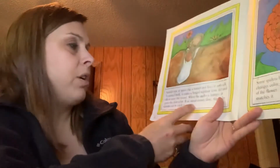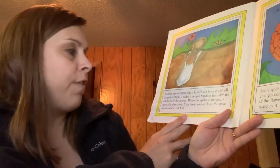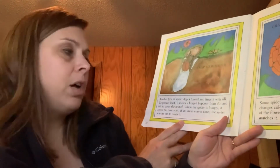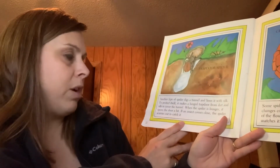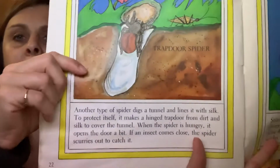Another type of spider digs a tunnel and lines it with silk. To protect itself, it makes a hinged trapdoor from dirt and silk to cover the tunnel. When the spider is hungry, it opens the door a bit. If an insect comes close, the spider scurries out to catch it. A trapdoor spider.